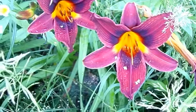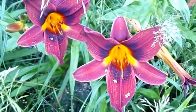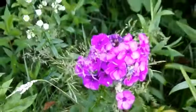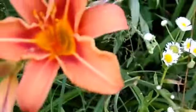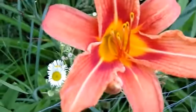Here we have brown wonder lilies. Close to them there is a phlox, and next to them dark orange wonder lilies.